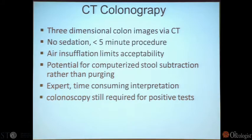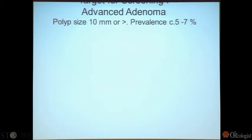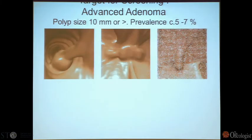Well, it provides three-dimensional images of the colon. You don't have any sedation. You still have to do a prep, and you have to have air insufflation, which is uncomfortable and makes you socially unacceptable for several hours after you have the procedure done. And it also requires really expert interpretation. You still then have to have a colonoscopy if you have a positive test.